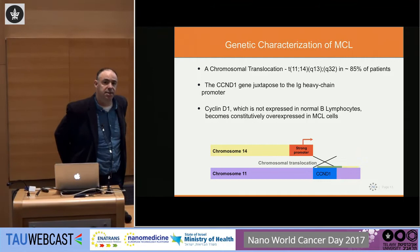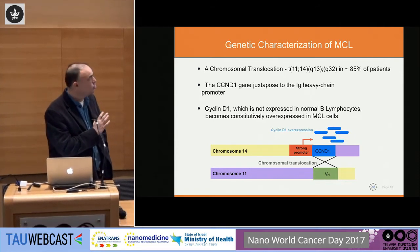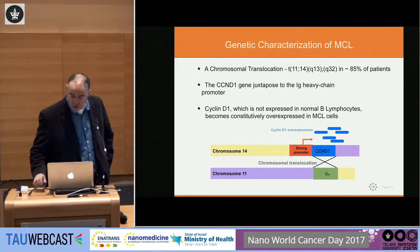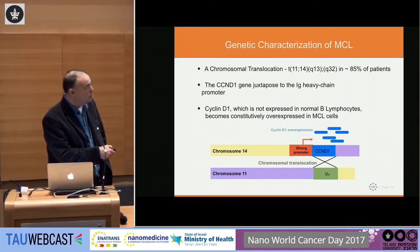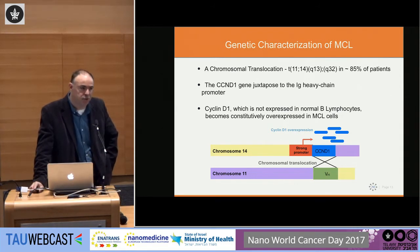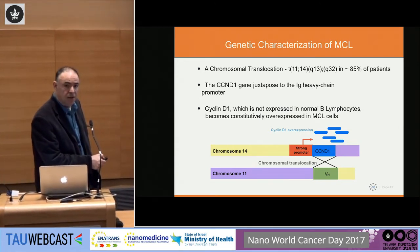But this disease has a very unique genetic profile. In close to 85% of the patients, there is a chromosomal translocation. The gene that encodes cyclin D1 is juxtaposed into an area in the genome where it is now actively expressed. This gene, called CCND1, encodes the protein cyclin D1, which is responsible for proliferation of both normal and cancerous cells, and it is now dramatically expressed. Normal B cells usually do not express cyclin D1 at all, or express very little. There are other types of D-type cyclins.